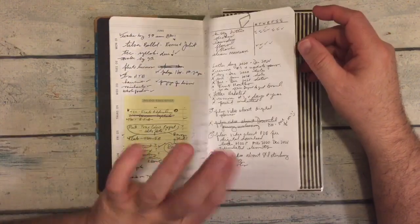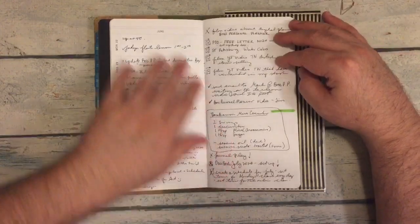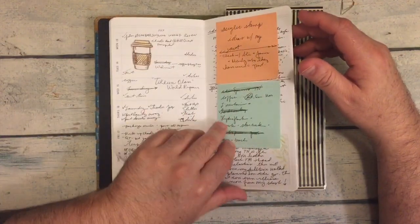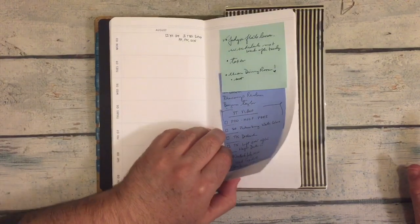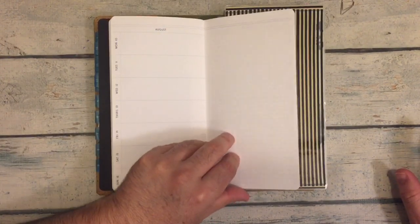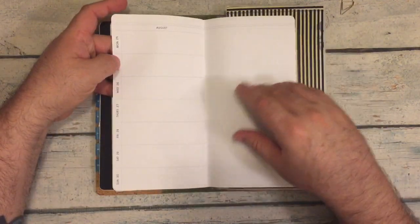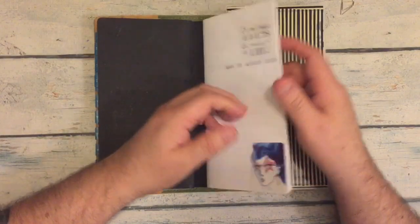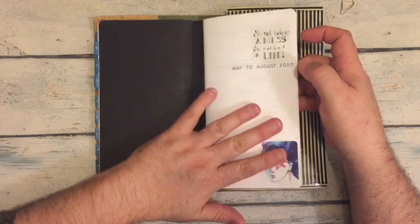I've been using this type of an insert for years. Week on a page grid, and it's really worked out and has been quite helpful for me. And here we are. So I need to be printing my next one soon. That will be September, October, November, December. And I like that there's 4 whole months in one of these. So the year's divided into thirds.